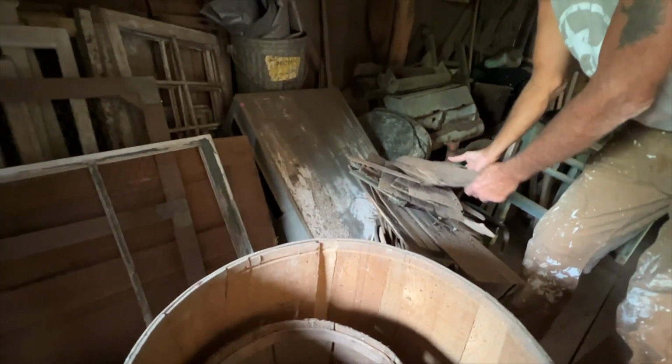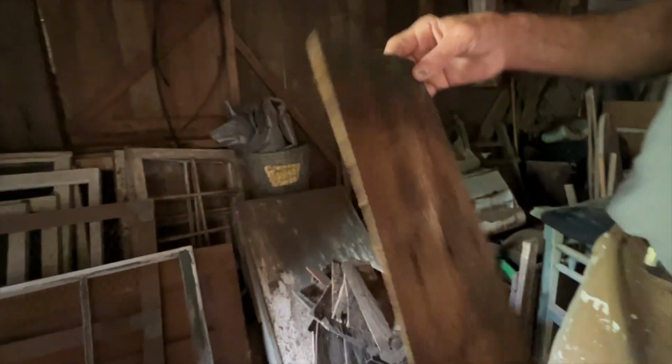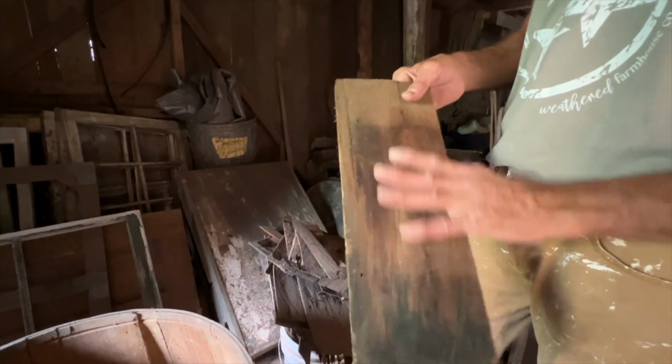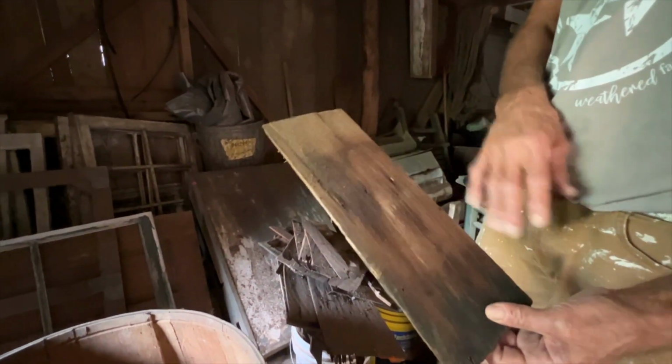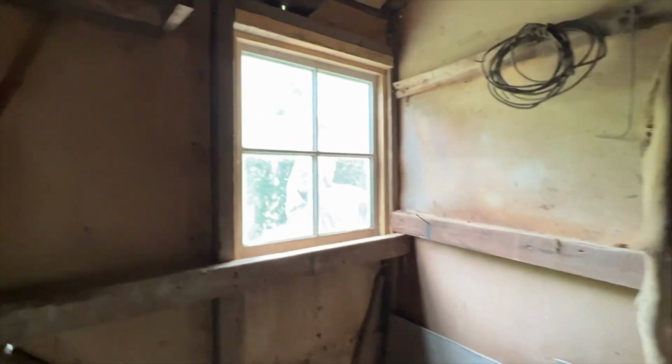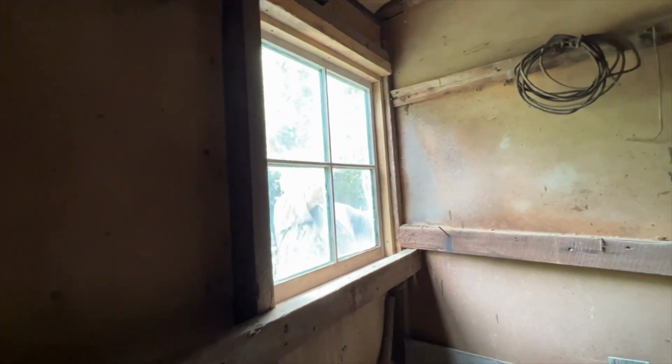Now here is some of the shingles. We saved some of them, Mr. Joe Davis. The cedar shake shingles. He wanted to save them for where people could paint on them and do different things, but we were able to get a good bucket full for him and a little bit more.